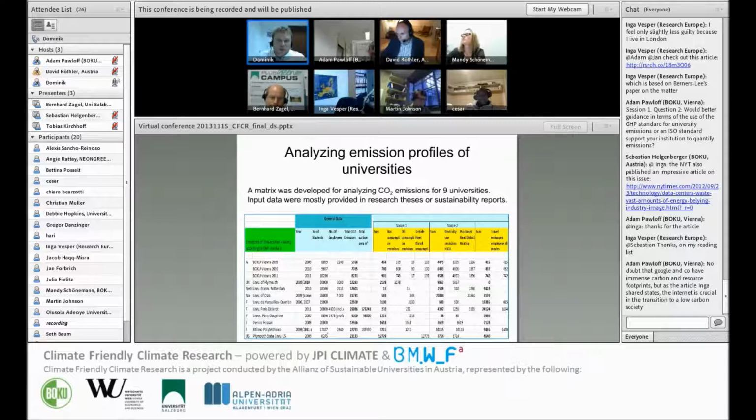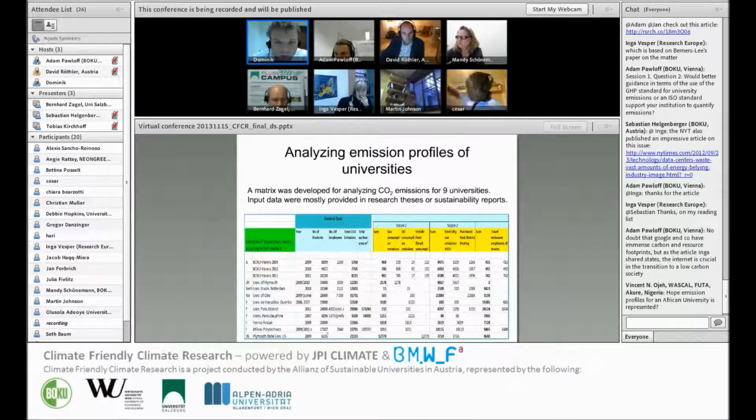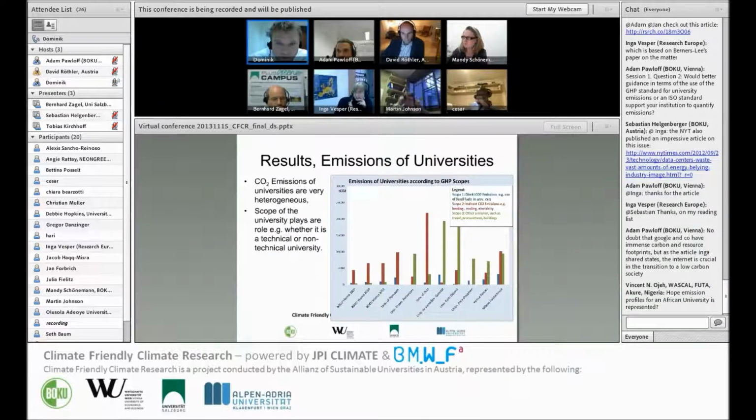So that was our matrix that we developed for 9 universities. The input data were mostly provided by research teasers and by sustainability reports. We have only one time series of our own university. Others were provided for 1 year in the sustainability reports. In the other years, they didn't update the numbers. So this is one of the gaps that should be filled when it comes to carbon profiles of universities. The data and also this chart you find in the policy paper where I gave you the link at the beginning. Here are some of the results.